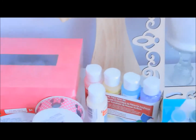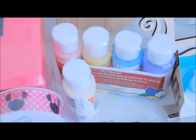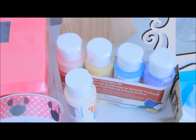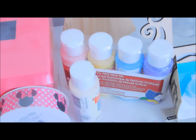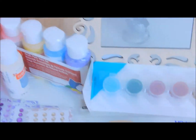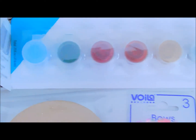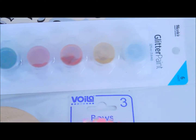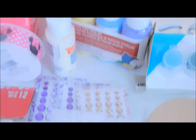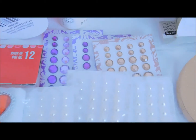And I have some paints, the acrylic paints that I picked up. Picked up a pack and then a single one. And so I'll be using those. So we're getting ready to do some painting on Colemanate Your Life. Here's some more glitter paint here. Glitter pots. And I have tons and tons of paint in my stash, so I'm not sure what I'm going to be using, but I just bought them.